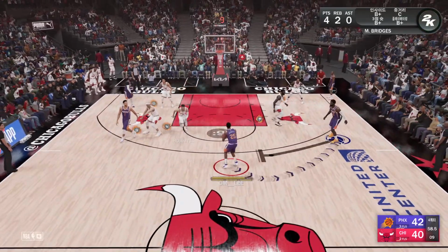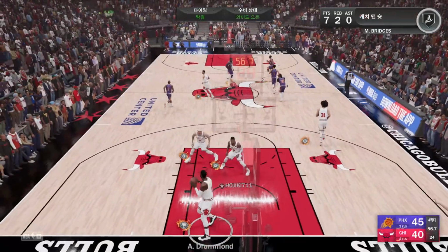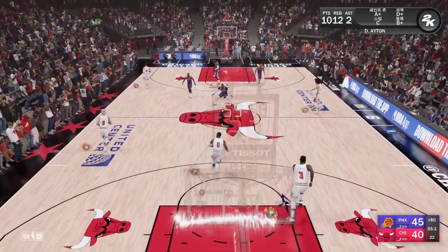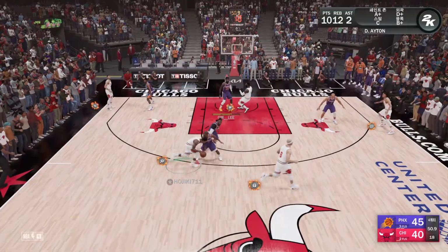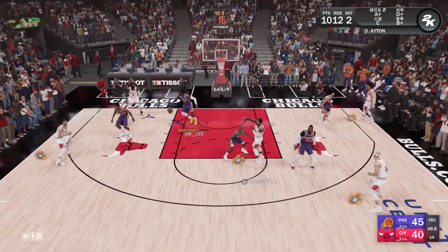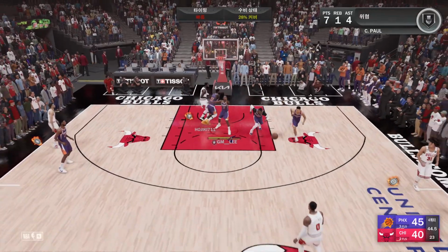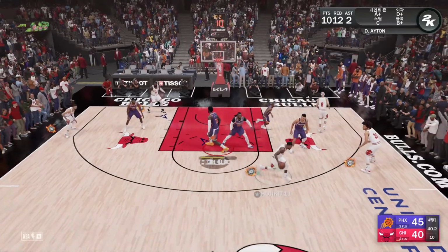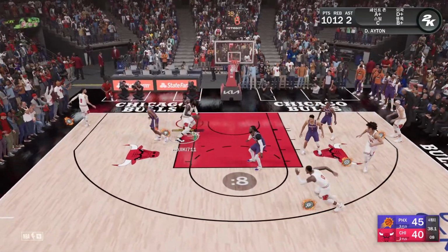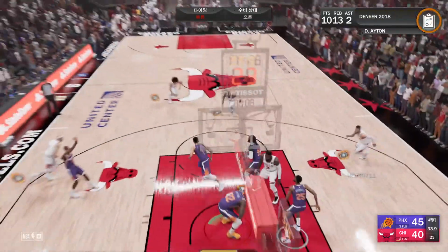Nice ball movement by Phoenix. For 3, Bridges. Trifecta. Oh, a major factor in those 2021 finals. Bridges growing more and more comfortable in the big moment. On the wing, Levine. Chicago now working with the new shot clock. To the middle. To the wing right side. Clock at 6. And the Bulls with another miss.